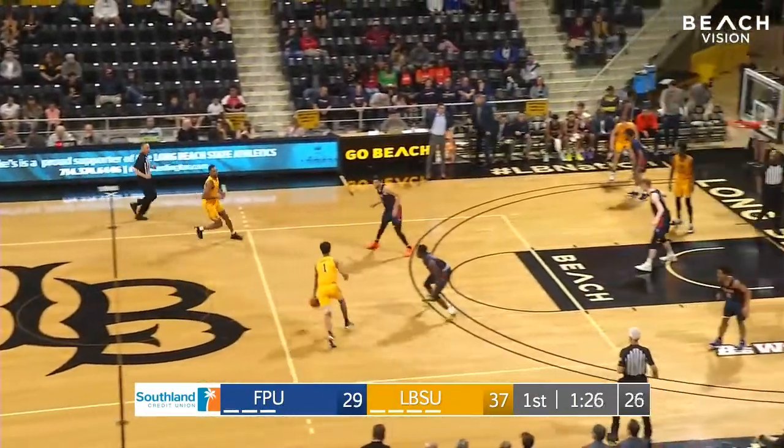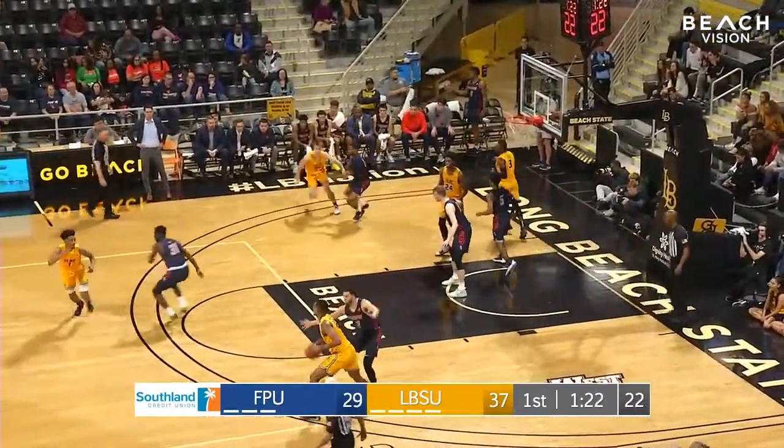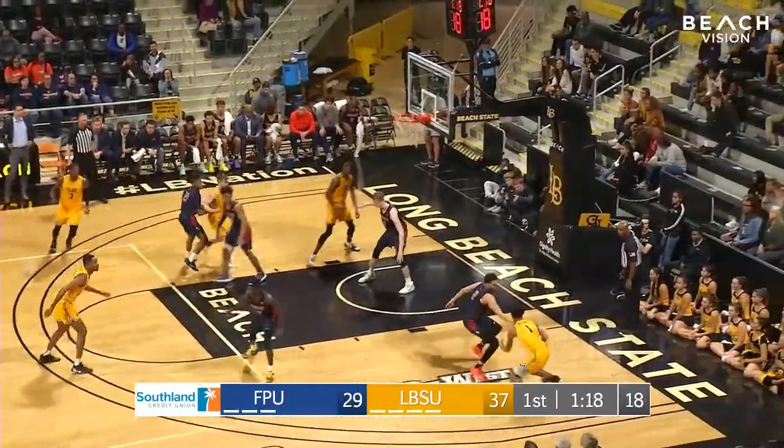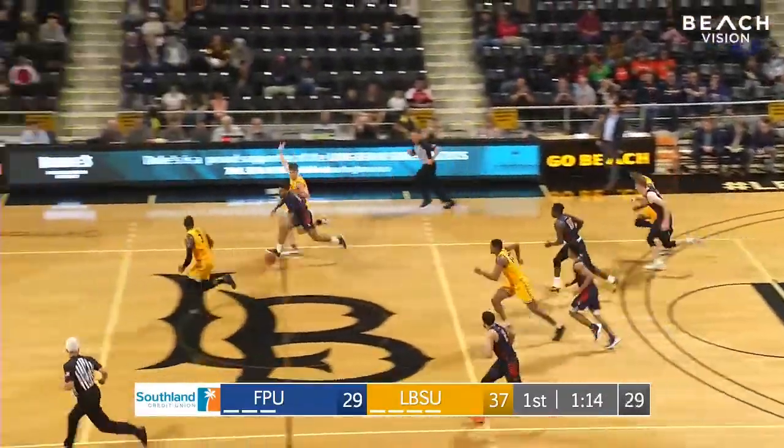First half inside the pyramid. Jackson has it up top. Dribbles right, no help, looking for help, stops the dribble, out to Carter. Carter plays it to the right, driving with the right hand. Short corner right now, passes cross court to DeGeest, it's intercepted.